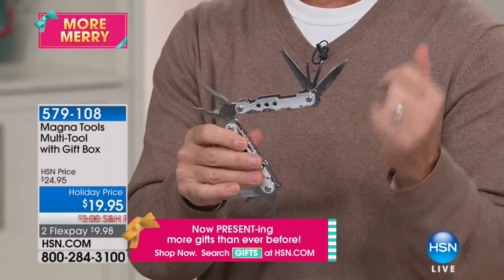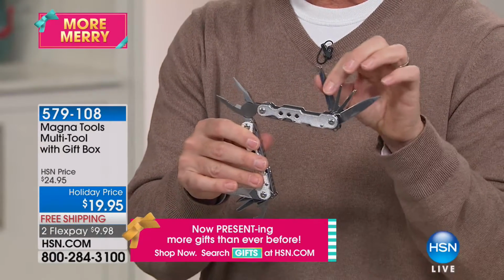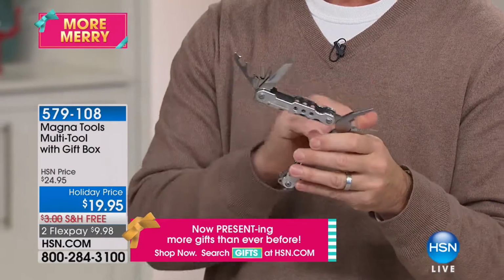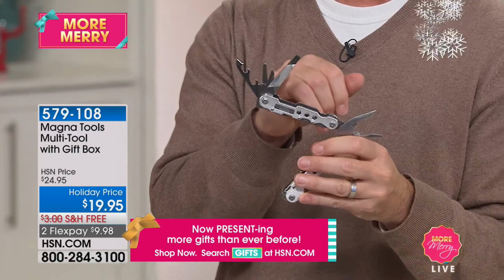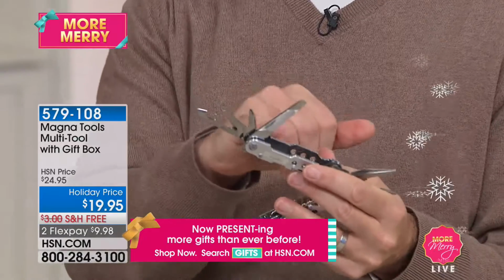So let's go through these. There's that blade, Phillips screwdriver. You got your flathead screwdriver. It even has a saw. Look at that, a serrated blade on there. You've got that saw, so I can fold all those back in. We go to the other side. We're calling that the nail file. I think it's far more than a nail file. Check that thing out. And then I'll move those out a little bit for you. So then we have a smaller blade right there.